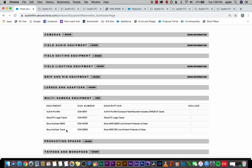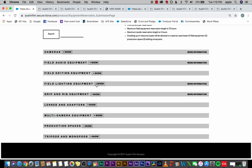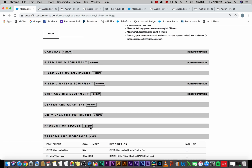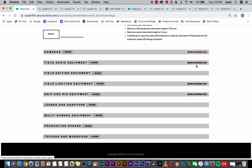Multi-camera equipment. So if you took the multicam class, you get access to the Sony Anycast Touch, and then the NX camera will populate in the camera section, and then the grip gear, like the Pterodecks and the Spider Pod and all that stuff will show up in the grip and rigs. So just know that if you get certified for something like the multicam that has varying equipment, then that equipment will populate in the category. Production space, so the conference room and the 3 studios, and then tripods and monopods. All right, so we will build out some more of these more information pages. We feel like these 4 are the more important ones now, but we can definitely do one for lenses, adapters, and multicam, and that might be it.